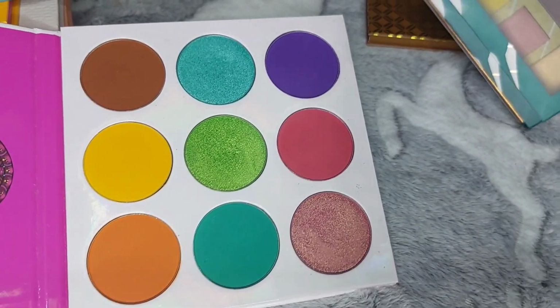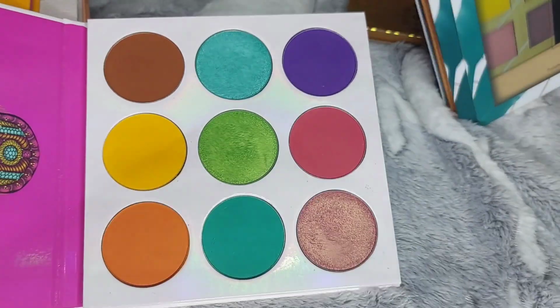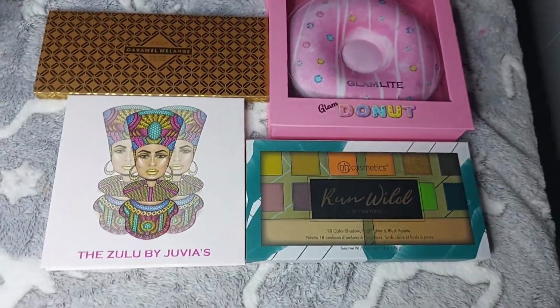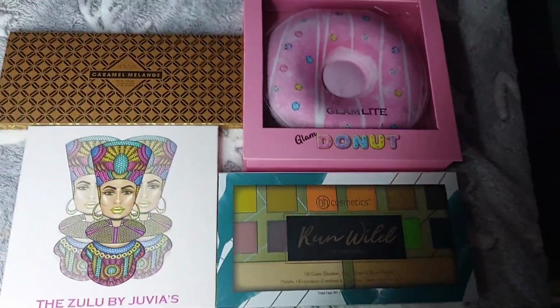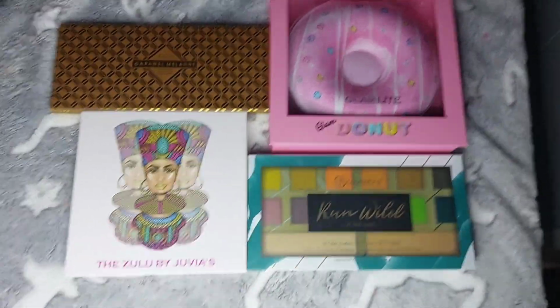Oh shit. And then I do have like these shades in the Glam Light palette. So yes, I'm going to go ahead and declutter this guy. So in all, I am only decluttering 4 palettes out of that section. But that's okay. There's more, guys. There's still some up on top of my dresser, my makeup thing. So let me go grab those.